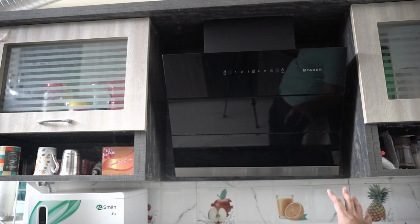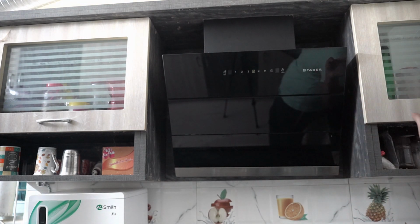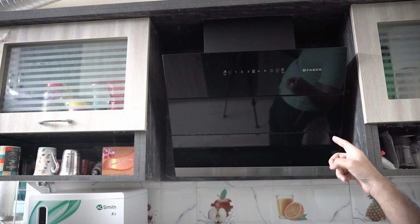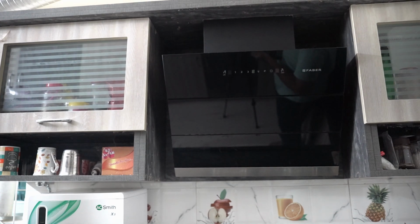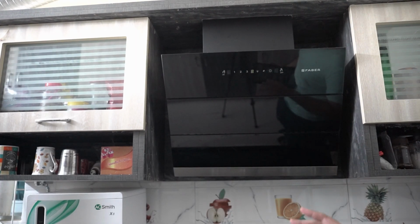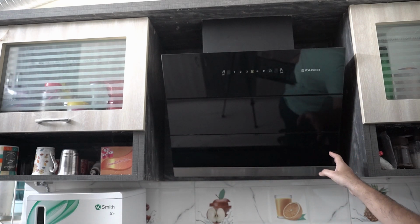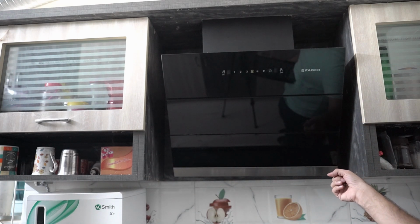Okay, coming to its features, this has a motion sensor panel, so you need not touch. You can also touch and use it, and you can also use it through the motion sensor. Adding to the sensor system, it also has two LED lamps on either side. They glow and shut down using a dimming effect.